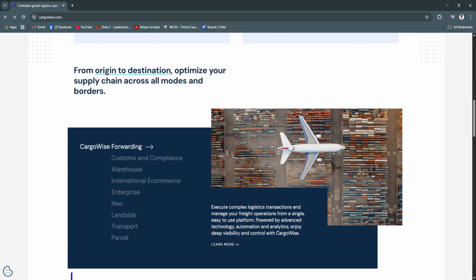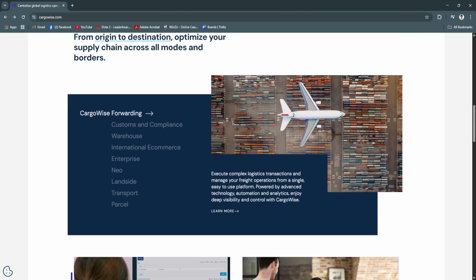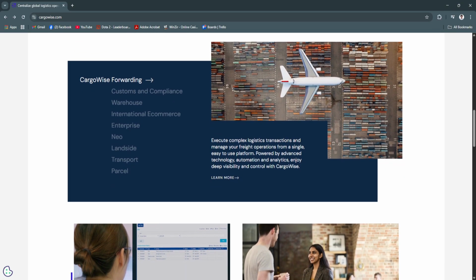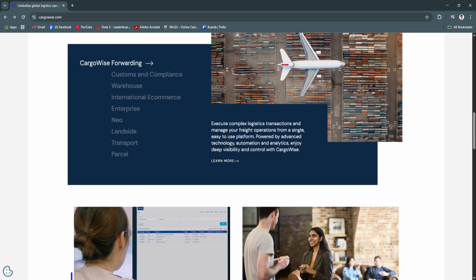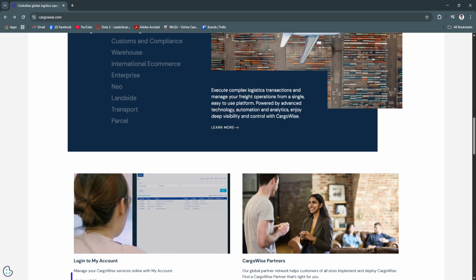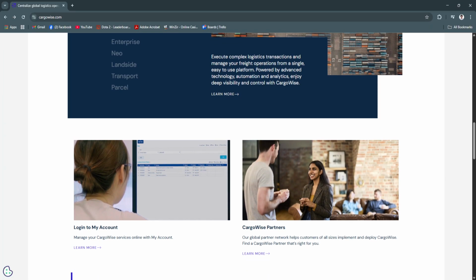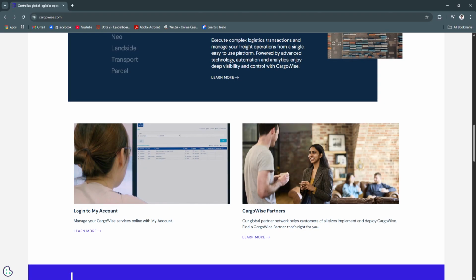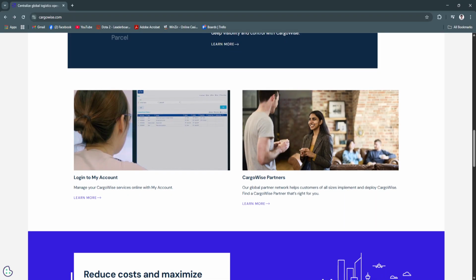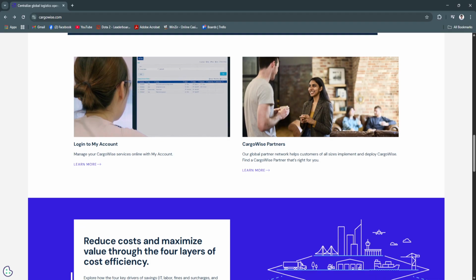Another key feature is the customs and compliance management. CargoWise integrates with customs systems worldwide, helping you navigate the complex world of compliance and regulation. The platform provides features for filing customs declarations, managing tariff codes, and ensuring compliance with local and international laws. It also supports regulatory updates, so you always have the most current information at your fingertips.